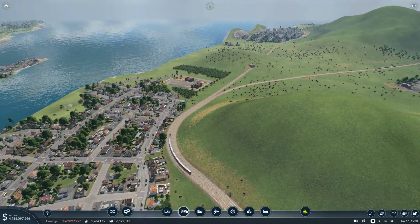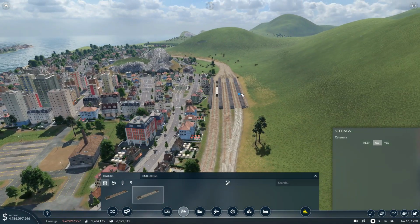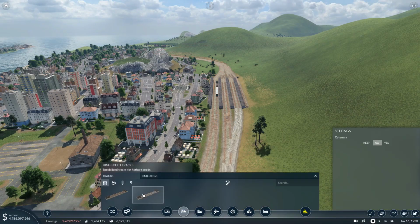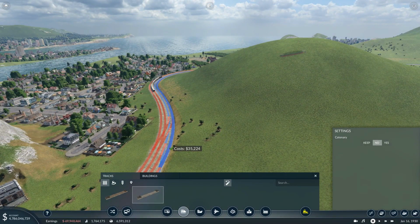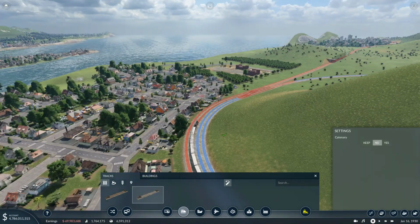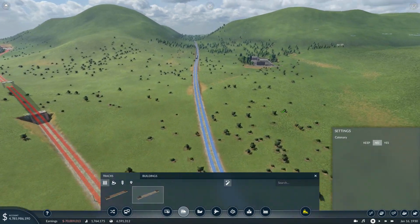Now, this is all good. We need to high speed this, though. We are going to need, or did I? I left a platform for the Flying Scotsman to come in. What a genius. Right, it's going to have to come out there though. And then it's going to have to split off that way. And then off it pops on its merry way.